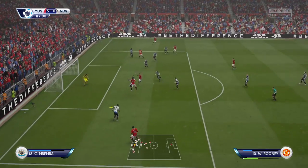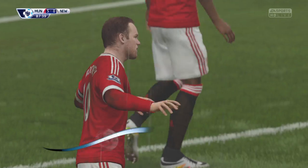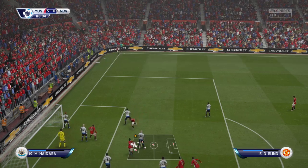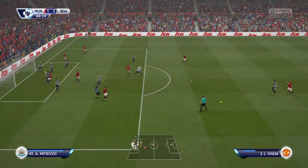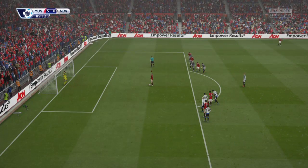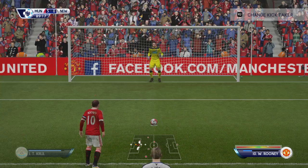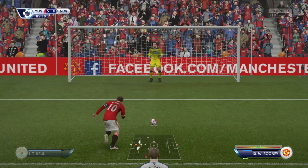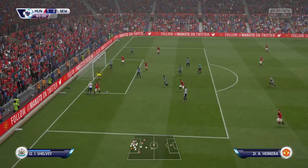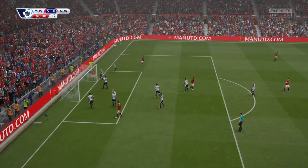There's the ball in. Defender's done very well to clear that. Well, he took no chances there. It's a corner. Well, it's amazing. We have to have another look at this. Rooney's goal. Penalty. And saved. Shots on here. Well, he is a defender, isn't he? He's defended his side perfectly there.